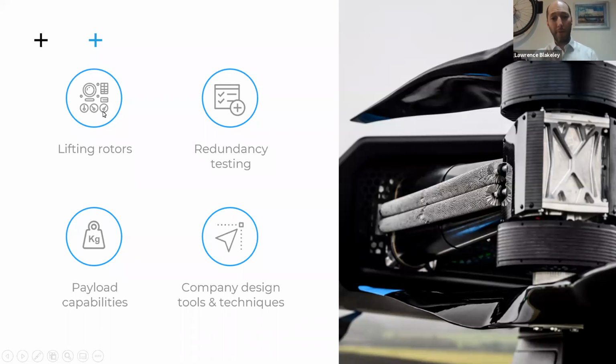We also designed the rotors ourselves. You can't buy rotors off the shelf for a 1.2 ton vehicle with 12 rotors. They don't exist, so we had to design our own rotors. That took a lot of simulation work before we actually built them, and then during the flight test we looked to validate our simulation. And all the way through this, we are really focused on developing our internal company capabilities, as well as looking at improving the vehicle.